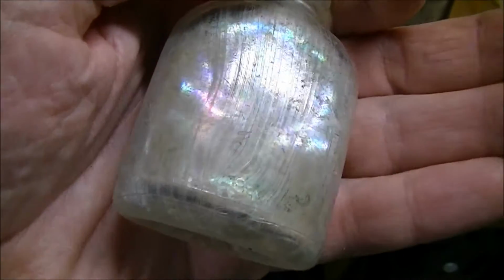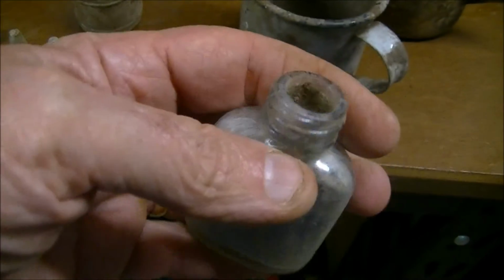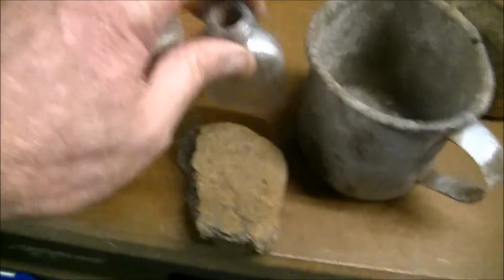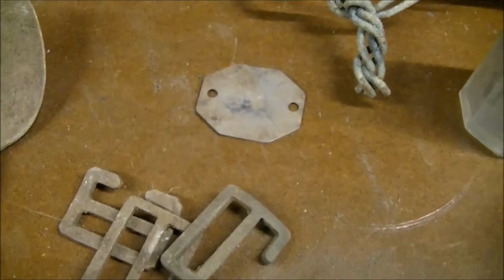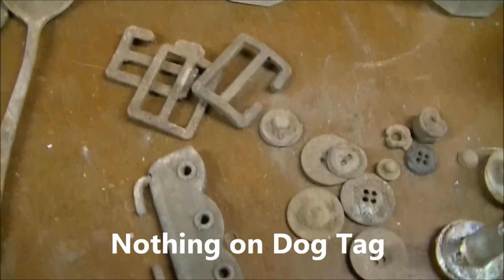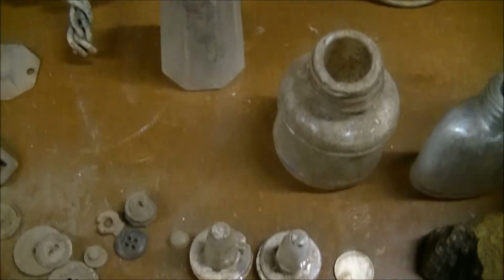I like these bottles because they've been opalized. That might have been a fragrance bottle of some sort. And then we've got an ink, and then a salt and pepper shaker without the top. There were a few things scattered around in the old dump that I picked up, a few of these. I detected a couple as well.